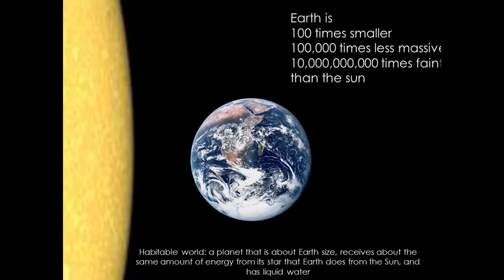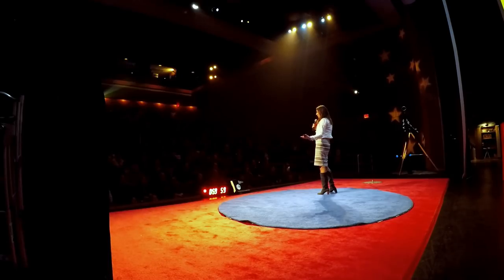So to start with, here is just an Apollo image of Earth and our sun, not to scale. But I wanted you to know that, for educational and popular astronomy purposes, we're very lucky. Our Earth is approximately 100 times smaller than the sun. It's actually 100,000 times less massive than the sun, and about, unfortunately, 10,000 billion times fainter than the sun. So if you were going to set out to find another Earth, which technique would you use?